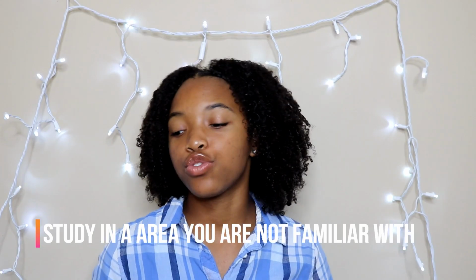The next one is study in an area that you're not used to. So a lot of us, we probably study in our rooms all the time. I know I study in my room all the time, but I might get distracted or whatever. So it's good to study in an area that you're not used to all the time. This is why people say go to the library.